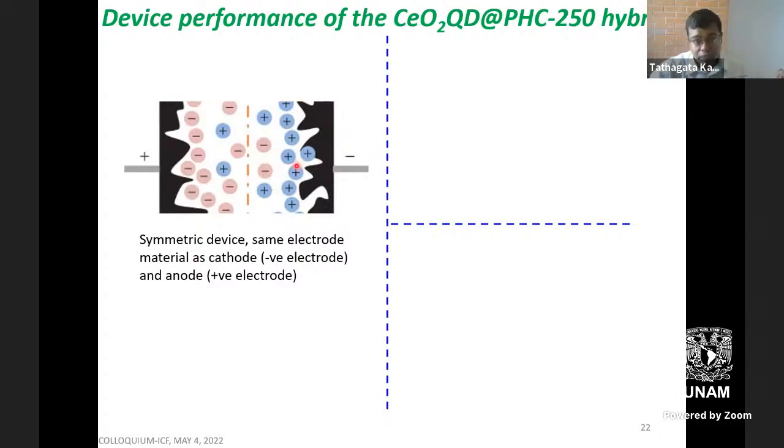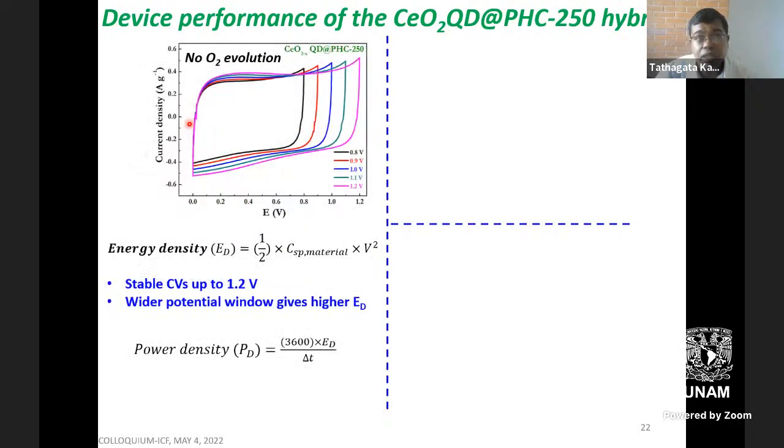So what we did, we took two conducting substrates, we took two graphite plates, and we drop cast the same material of this 250 hybrid and fabricated the device. This device showed a very good performance at the different potential windows we checked.